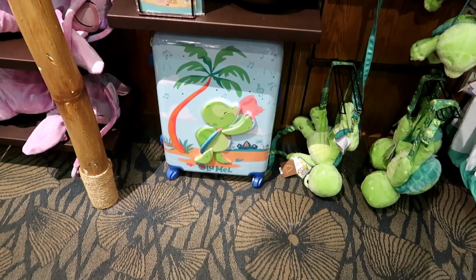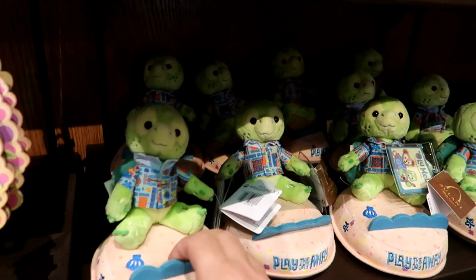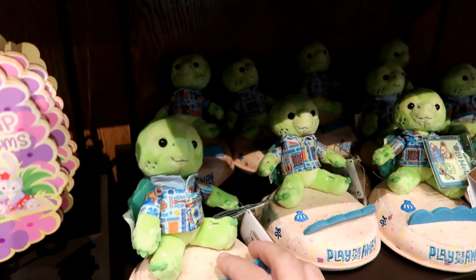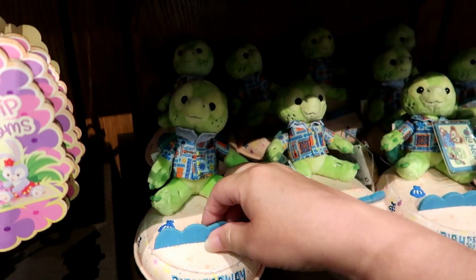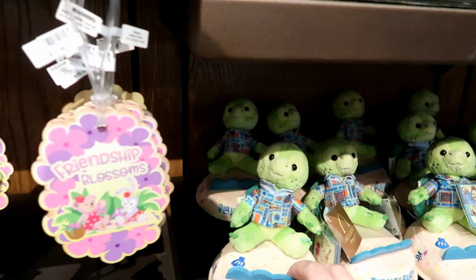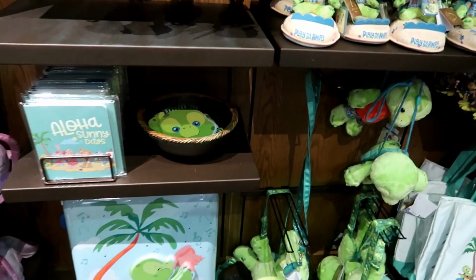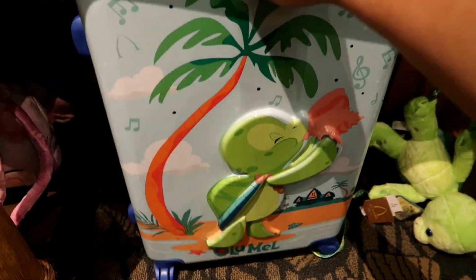That suitcase is stinking adorable. Oh, so what is that? That's cute. $30. It doesn't do anything. It just sits there. Wow. That's $30. I'm scared to know what the suitcase is. It is $225.